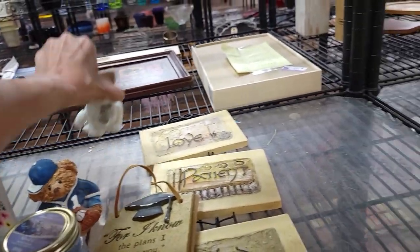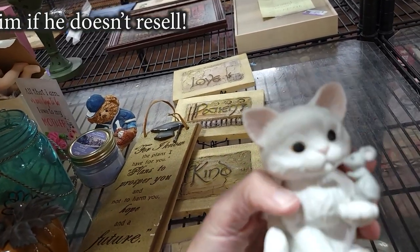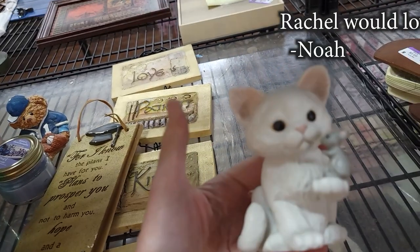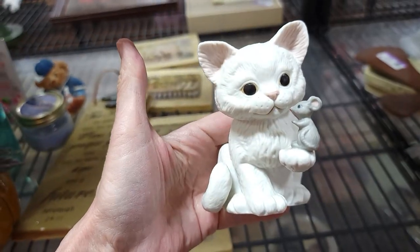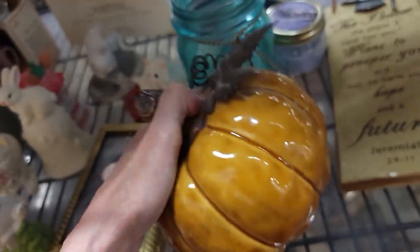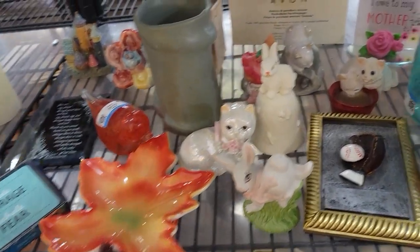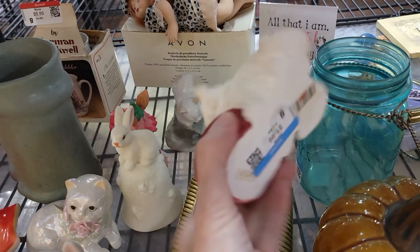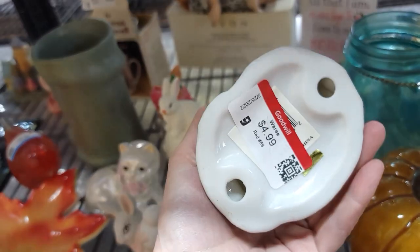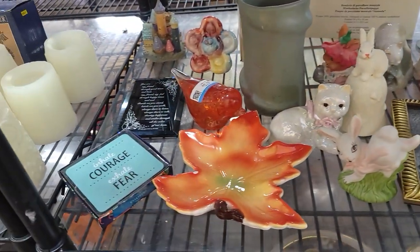I see a cat back here. Who are you? Oh my goodness, you're cute. $5. I think he's worth $5, don't you? He's really adorable. You know, I always have to look at the pumpkins. I pick a lot of them up, but I'm going to leave that one behind. More kitties. These are resin. This one, also $5, but that's not as good as the other one. Just not quite as cute.